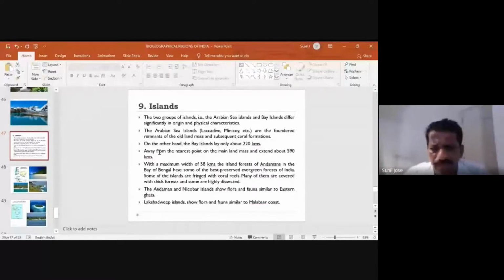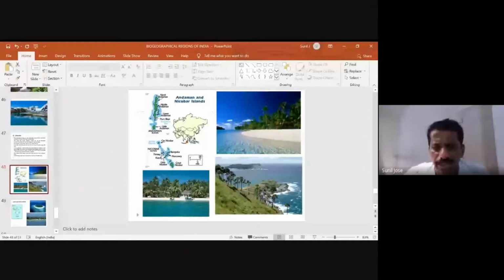So, for example, in the case of the Lakshadweep and Andaman Islands, the Andaman group extends nearly 590 to 600 kilometers in length. There are two major island groups there. One is the Andaman Islands, the other is the Nicobar Islands. Here you can see the beauty of this landscape. Very beautiful places are there.